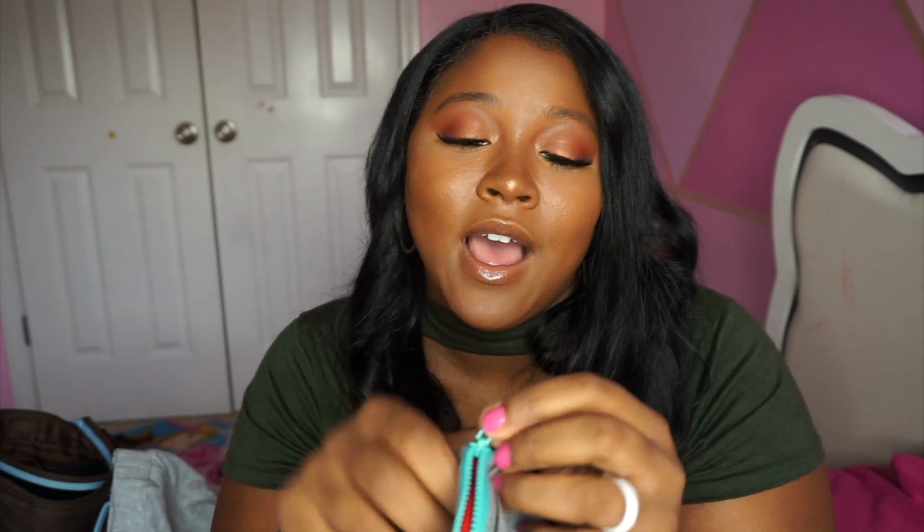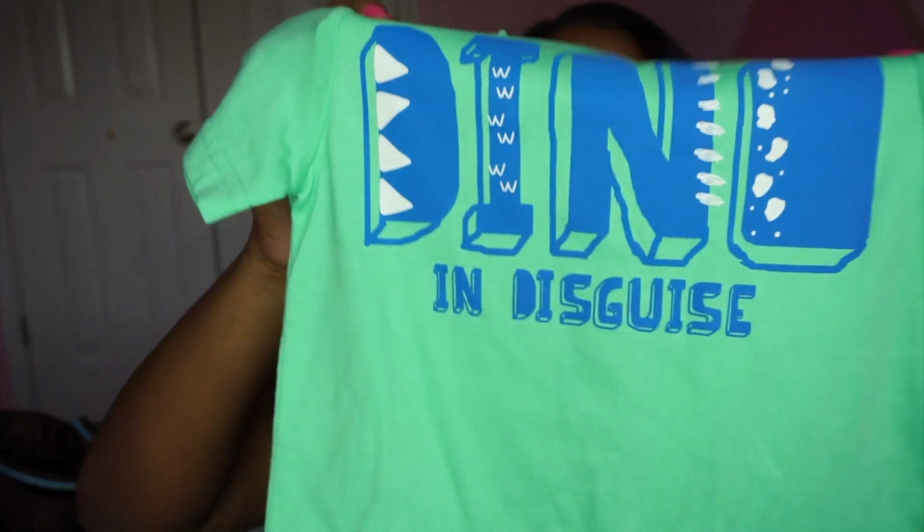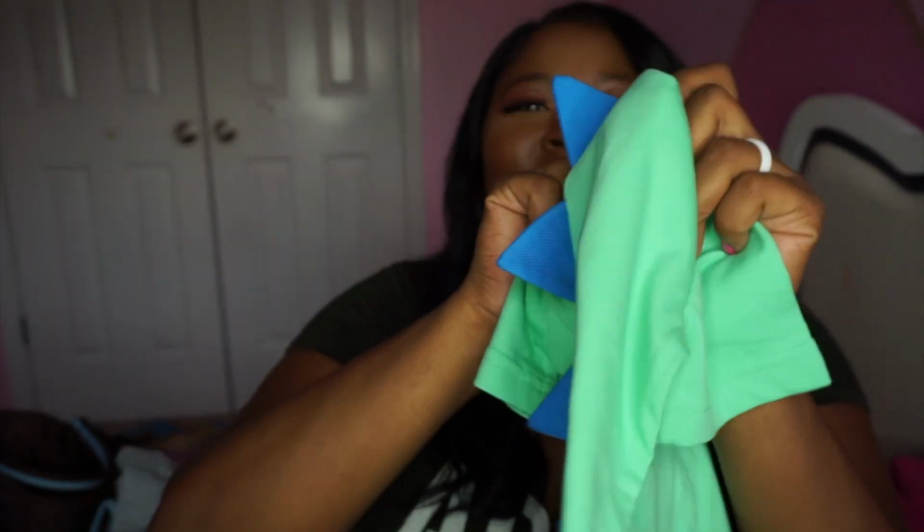Like, he's going to love opening and closing this. Not only is he gonna love opening and closing it, he's gonna love putting something in it as well. This is so, so cute. And on the back, it has the little dinosaur things all the way down. So he picked this out himself.